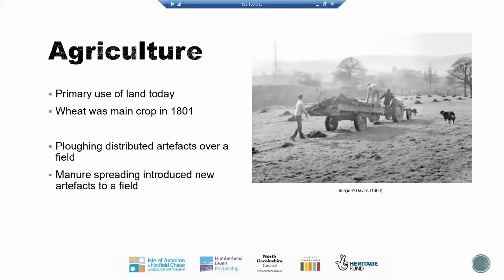And of course, another really important industry to be aware of is agriculture. It is the primary use of the land today, with wheat being the main crop historically. Now, this is also going to affect the archaeology that we see, because as people plough, they are distributing artefacts over a field. They're digging up, removing, changing, destroying some of the archaeology underneath the ground. So that's going to change how we view the archaeology.